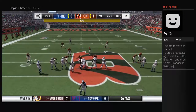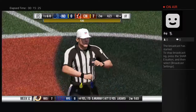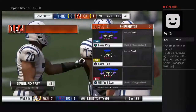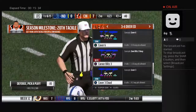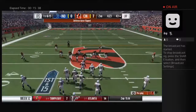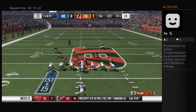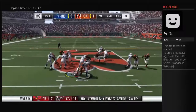Offensive line wasn't set. There's the flag, and 5 yards back they go. Quarterback has to look around and make sure that his team is ready to go. Sometimes the quarterbacks go faster than is necessary. So the penalty by the offense, and now they face a 1st and 15.